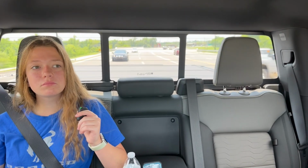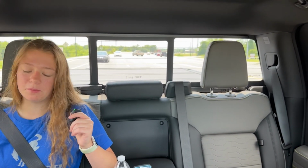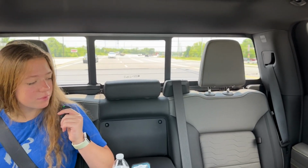So in the long term, what do you think? On a long-term trip, how do you feel you would feel in this vehicle? Do you feel like it might be comfortable, or do you think there might be some quirks that get in the way? I feel like it'd be pretty comfortable, but with all the stuff in the back, I think I would have plenty of space too.